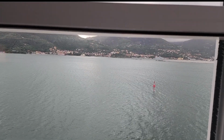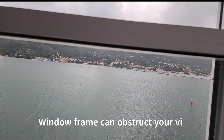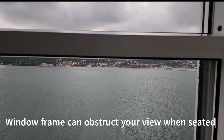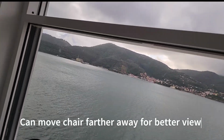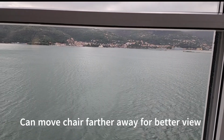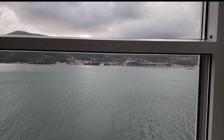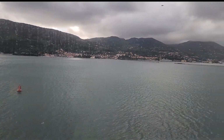As we leave La Spezia, Italy, if you're sitting near the window, it does obstruct your view, the railing. But you could put your head down and see the mountains. But it can block your line of sight for the view. But if you scoot back all the way to the edge of the linoleum, it's a little better, and you have a better view. You get to bend down your head less, but this is about eye level for me at 5'4". Of course, if you just stand up, you could see everything.